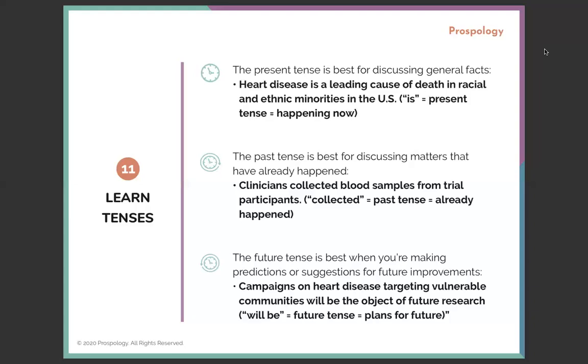What part of the paper would you see future tense? Usually towards the end of your research paper, perhaps at the end of your discussion or in your conclusion, when you want to make suggestions. This would be a time where you can use a future tense, where it would be appropriate.